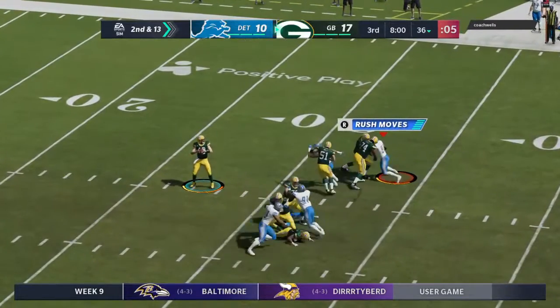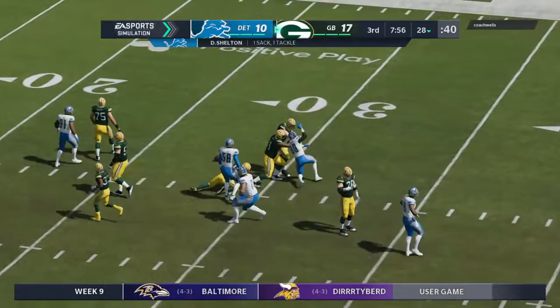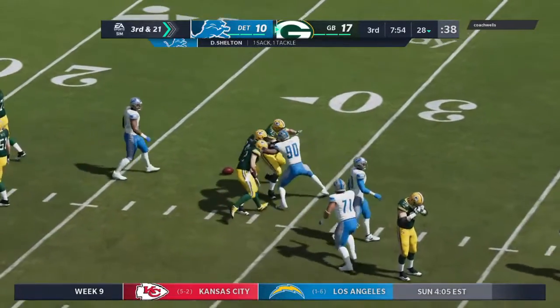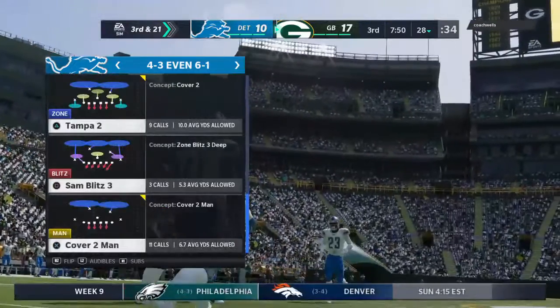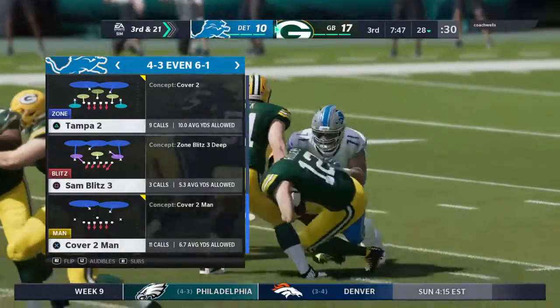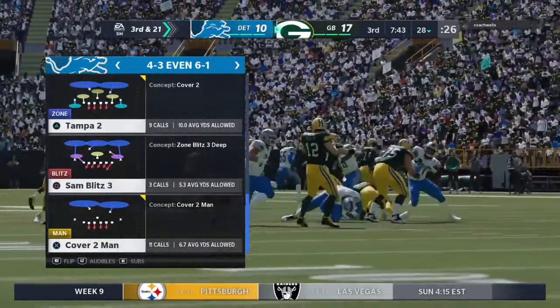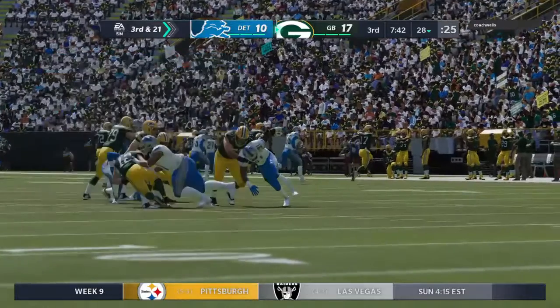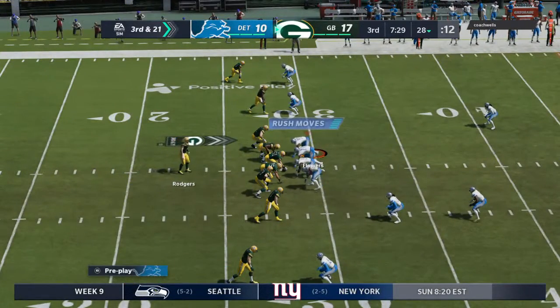Operating from the gun, Rodgers. And under the Lions' pressure, he's brought down. Danny Shelton in there to record another sack, and that is now 6 on the afternoon for this defensive unit. Rodgers now, after the sack, he'll lead the pack up on 3rd and long.